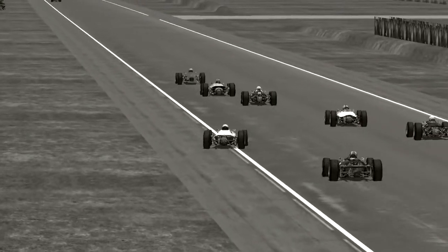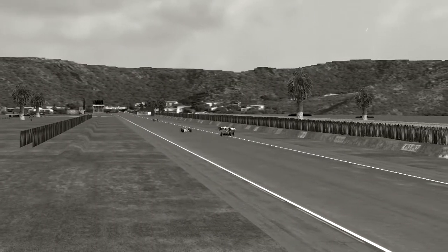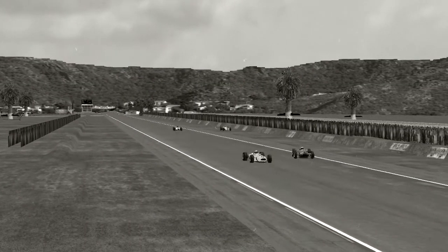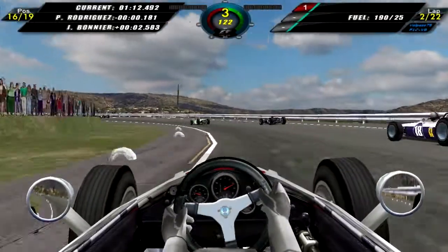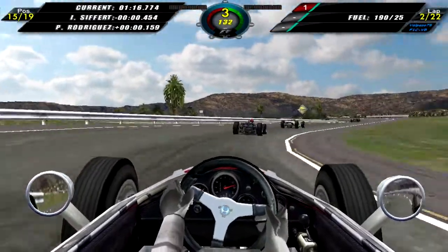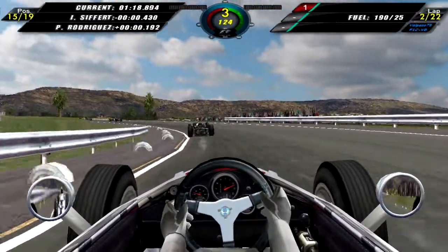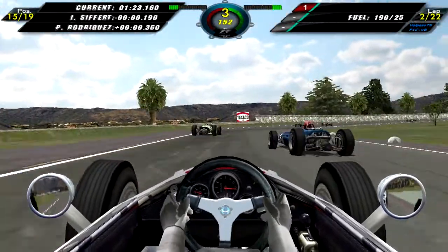Actually no, he's trying to get back onto the track, then gets collected by someone else, gets spun around, ends up at the side of the track again, and decides that he had more than enough, as we now come around to try and overtake Pedro Rodriguez for 15th. We have Siffert right in front of us, and hopefully we can overtake him as well.